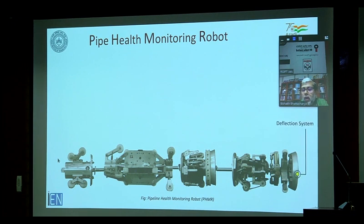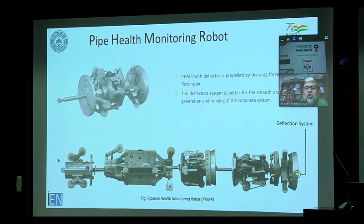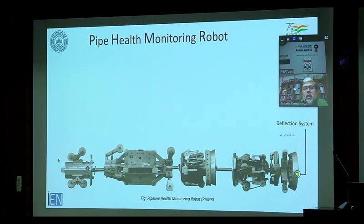Now, the entire system has a deflector here. That's most important. That converts the kinetic energy of the gas into the motion of the robot. So that is why the deflector has a very special shape. We have designed it based on the airflow analysis, and also there are bypass vanes there so that the speed can be controlled in such a system.